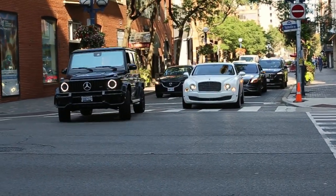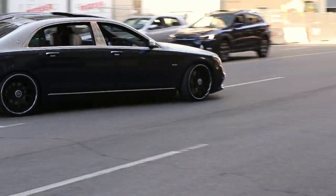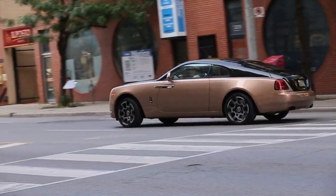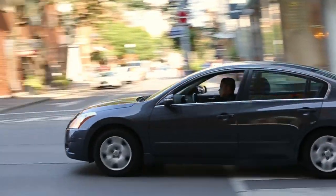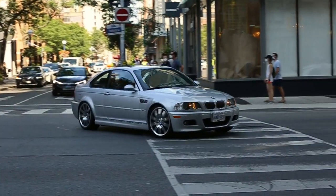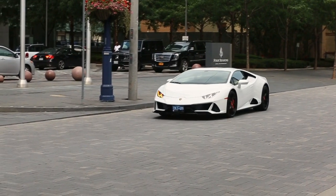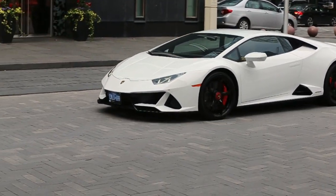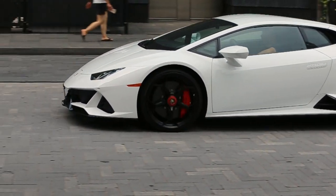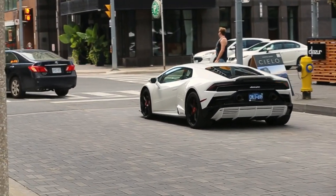Okay guys, look at this. G-Wagon. Bentley Mulsanne and RDV wheels. Maybach on 4G autos. Black Badge Wraith. E46 M3. That's so nuts. All-wheel drive Huracan Evo. Nice. Red calipers. Dude, that's sick. That's such a clean spec.